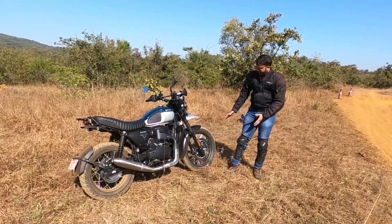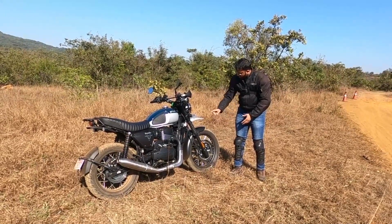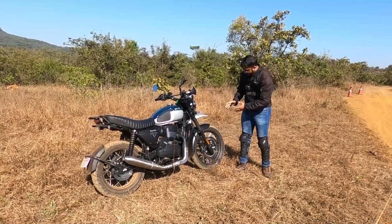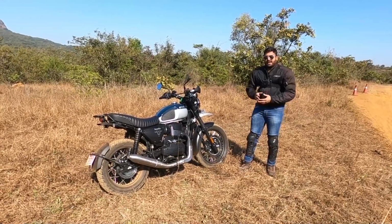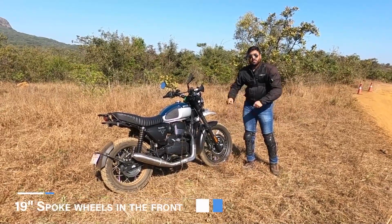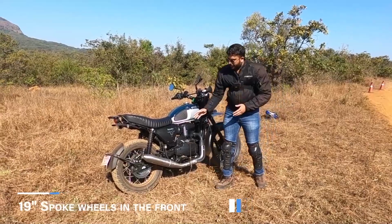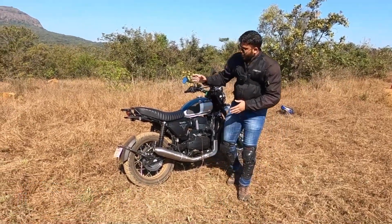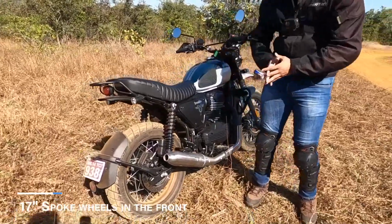Now getting to the wheels, this comes in a totally different setup. You don't have the alloys, you have spoked wheels, because off-road it is much better with spoke wheels. You don't break the wheel if there's a bad crash or something like that. So in the front you have 19-inch wheels for better control in off-road situations, and coming to the back you have a wide section 17-inch wheels, which makes a lot of sense for this particular bike.